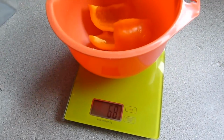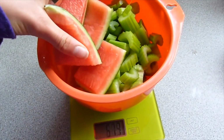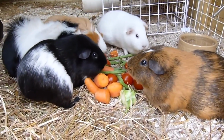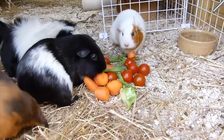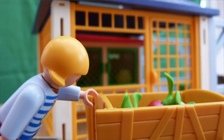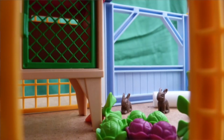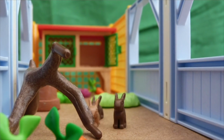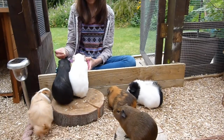As a minimum, you should give your rabbits and guinea pigs 10% of their body weight in vegetables daily. You don't want to give them this all at once because that could cause problems with them digesting it. So you want to give them a few meals throughout the day, maybe 2 or 3 times a day is plenty, and this is going to make sure that everything is digested properly and so they don't get any tummy upsets. So that's really important. But fresh food is an essential in their diet.